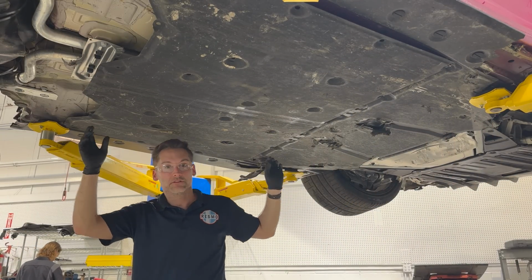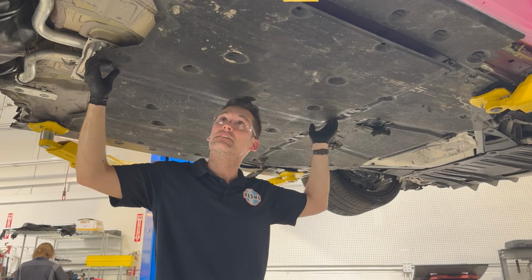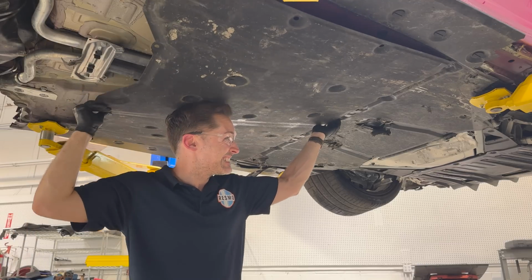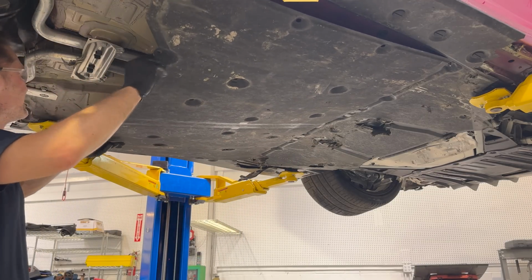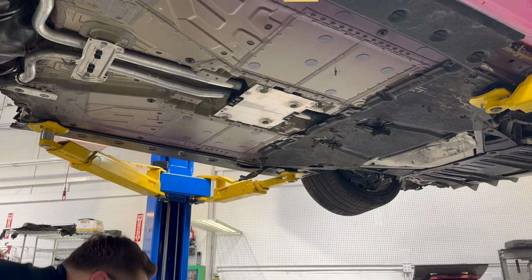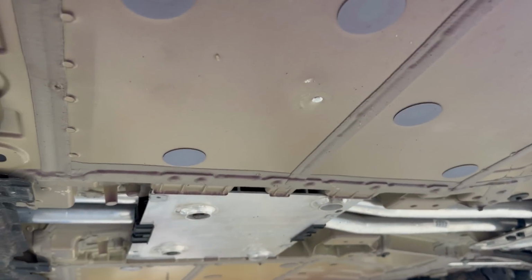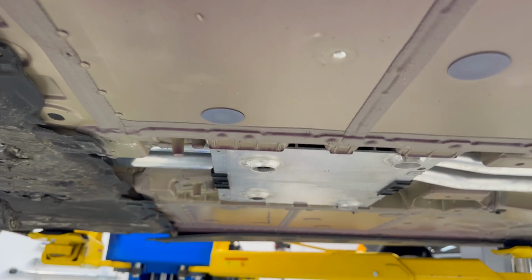Okay, let's see. Was Porsche smart enough to allow you to take this off while on a lift? Because if you've ever owned a Lotus, you can't do that. Hey, it's off. Couple dents. Something may have bumped the floor, but not bad.